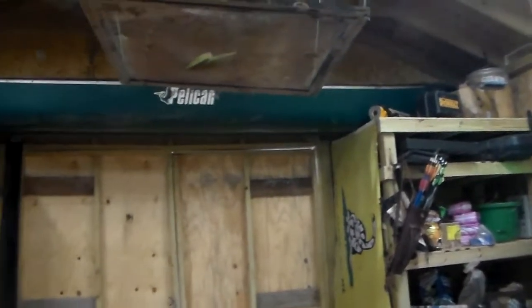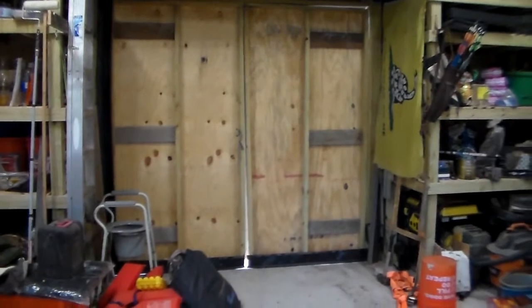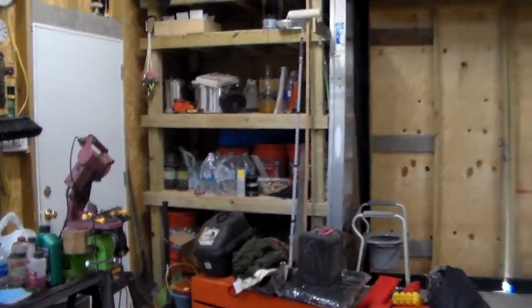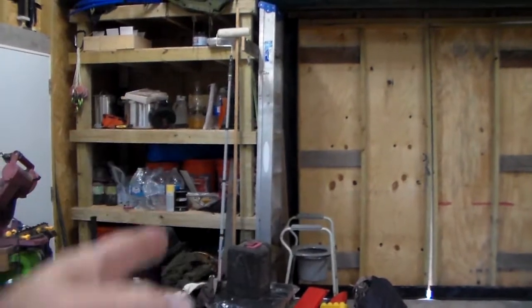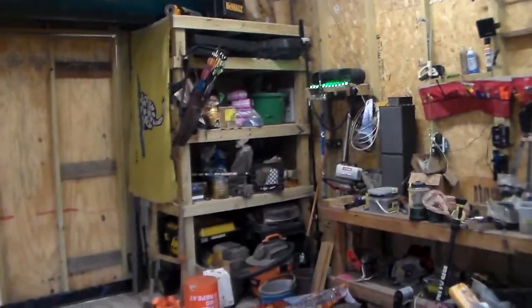One of the things I did is the main door opening to drive a car through is 8 feet wide, 8 feet tall. And as you can tell by the light there in the middle, it splits open in the middle. I built storage shelves on each side of it. They are 5 feet across and 3 feet deep. They're 8 feet high, the same height as the door. I put that on each side.